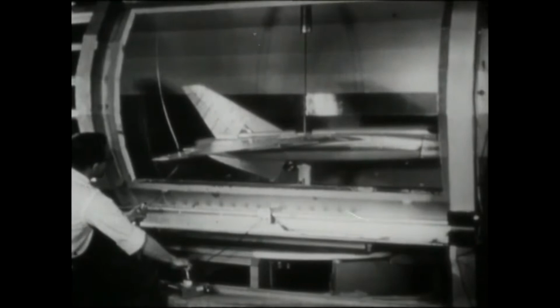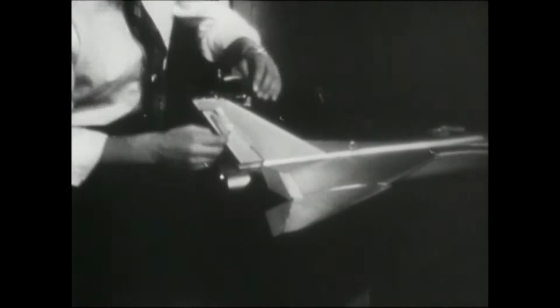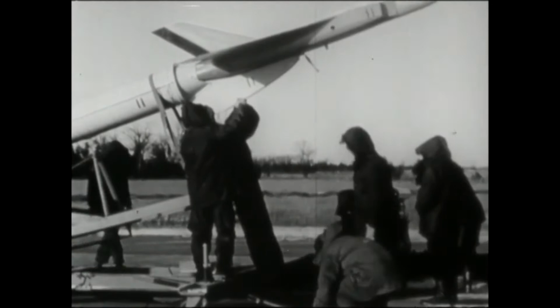Here in the wind tunnels, the Arrow could have died at birth, but the tests and exhaustive analysis by electronic devices confirm the aerodynamic theories of the men behind the drafting boards. Spin tests also proved the design was a sound one. Flight was the next step.